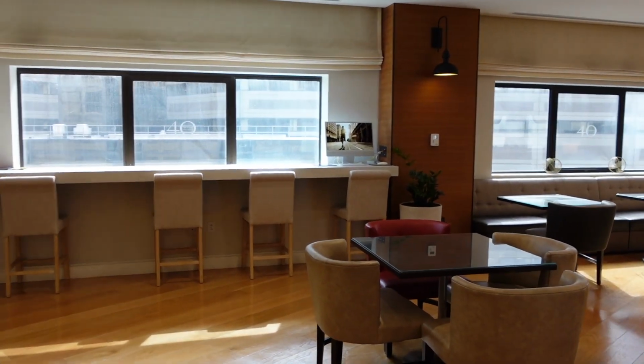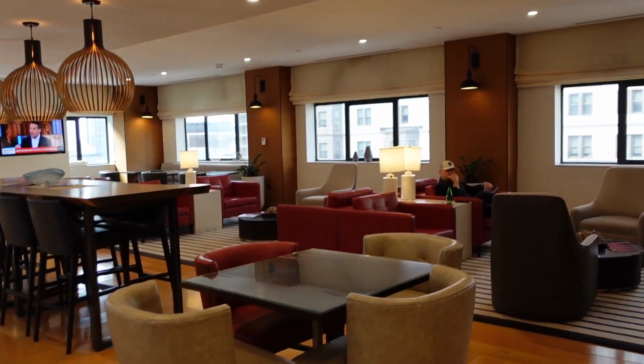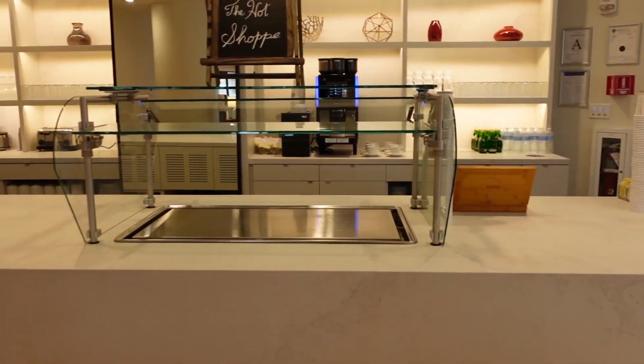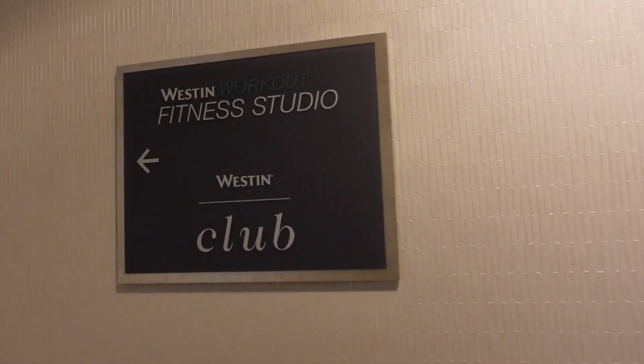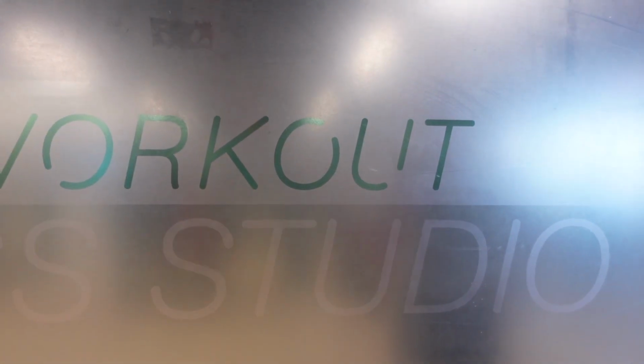Right, so they have computers, places to sit, and TV shows. So yeah, pretty cool. They have alcohol here at night, but you have to pay a fee. They have Pelotons in here and other things at this workout room.